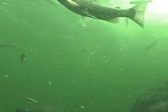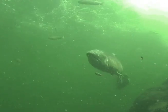Spring run salmon are ideal filming subjects. Spring run salmon swim far up the creeks to high elevations in the spring. They hold over the summer in deep, cool pools and spawn in late summer or early fall.